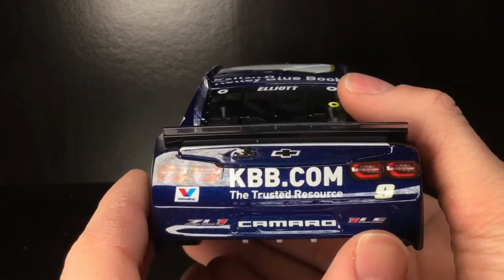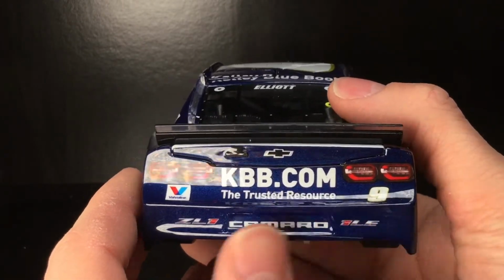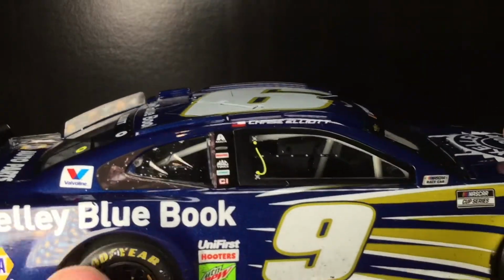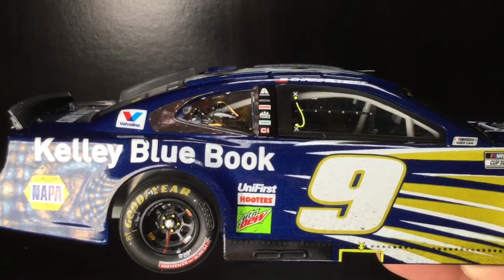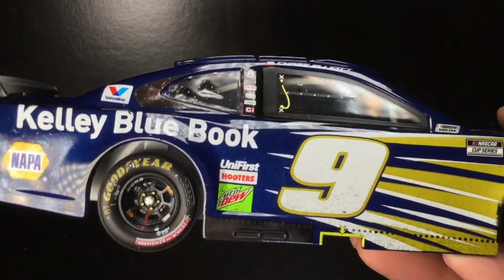So got Kelly Blue Book, KellyBlueBook.com, the trusted resource, Camaro ZL1 1LE, got the number 9, and Valvoline. And unfortunately, Mountain Dew, from what I hear, is not coming back in 2021. So if you have any Chase Elliott Mountain Dew diecasts, well, guess what? That's probably going to be the last ones you see because PepsiCo pulled the plug, unfortunately.